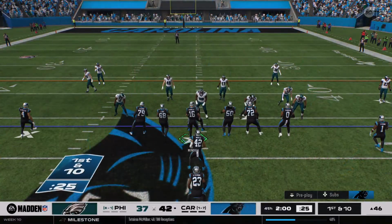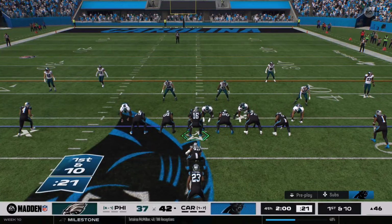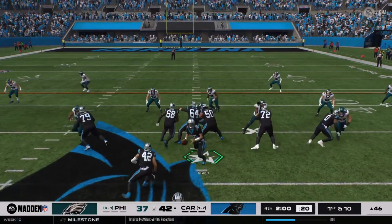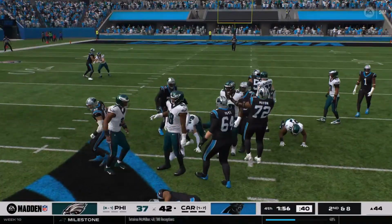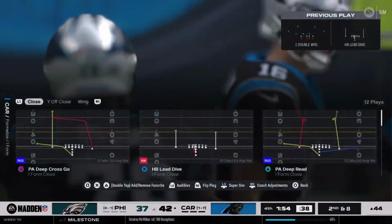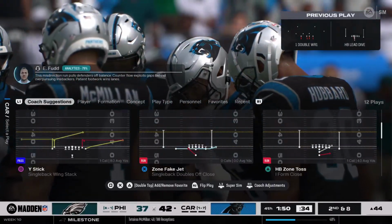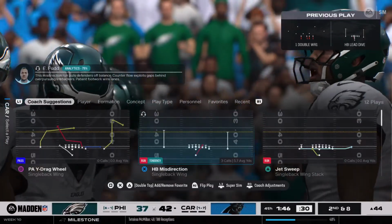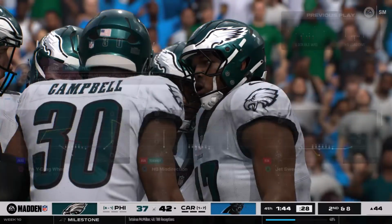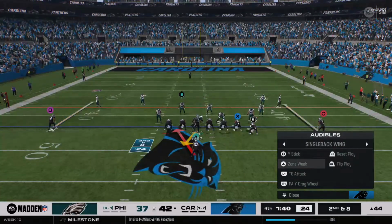A fresh set of downs to work with. It is 1st down and 10. Set. Ready. Set. Go. They'll run. It's Etienne. And he'll manage to break a tackle, get this forward for a couple. And it's 2nd down. 2 yards on the pickup. It's 2nd and 8.